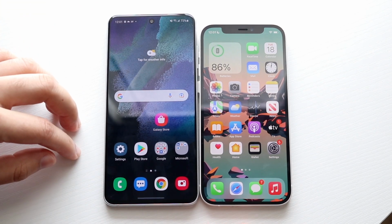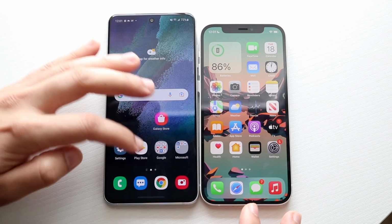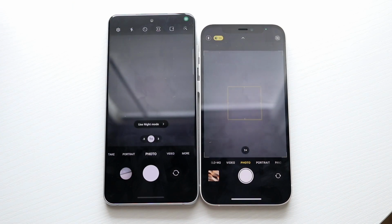Let's do their phone call apps. 3, 2, 1. Pretty much the same thing, not a big difference. Hopping out of there, let's go into their camera apps. 3, 2, 1. And it's kind of the same thing.